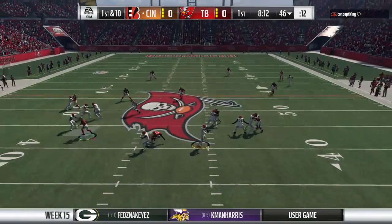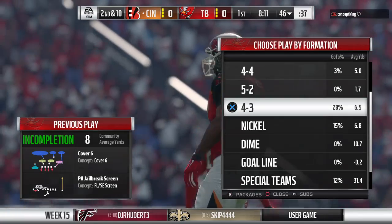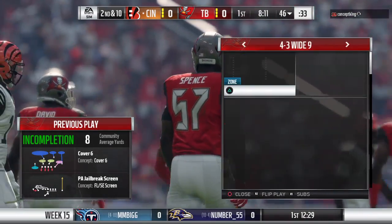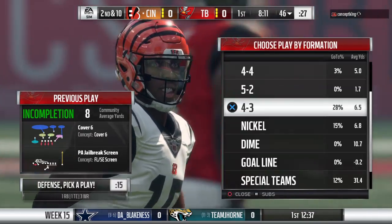On 1st and 10, it's Taylor. And this is incomplete. He kind of forced that one there, didn't he? It's almost like he predetermined where he was going to go with the football. Yeah, he wasn't really going through progressions. He wanted to go to his top guy. You do that against this defense, they'll make you pay, won't they? Yeah, they certainly will. They react very quickly to the thrown football.